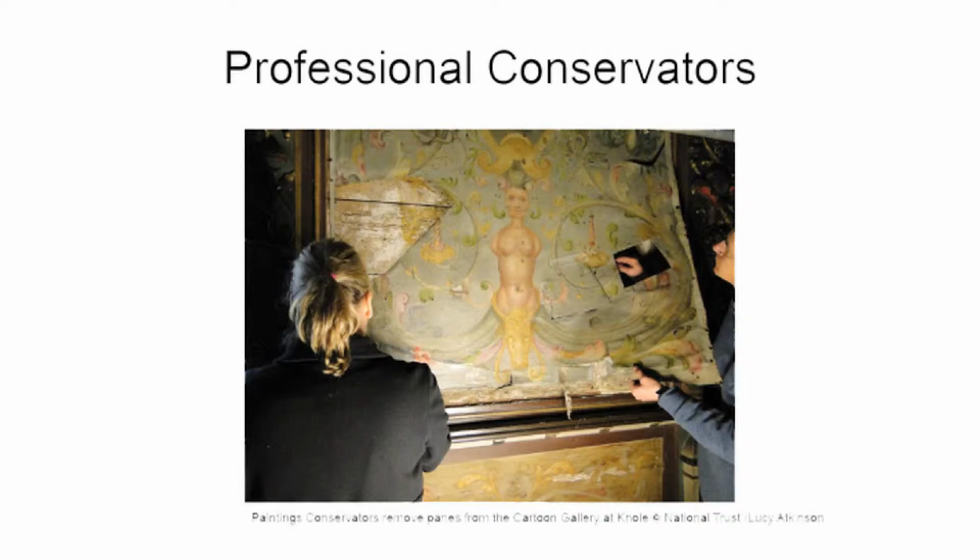Different professions are distinguished by their professional bodies, codes of ethics, professional standards, and systems of accreditation. In the UK, there is an accreditation scheme for conservators. In order to be accredited, conservators have to demonstrate that they are proficient at their job across a set of published standards. There are conservators who carry out practical conservation treatment and those who specialize in preventive conservation, preventive conservators.